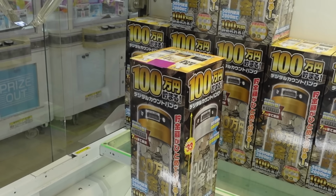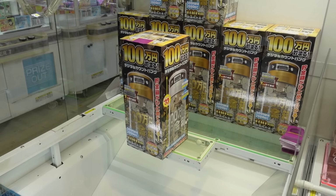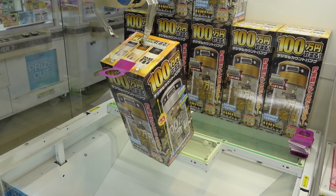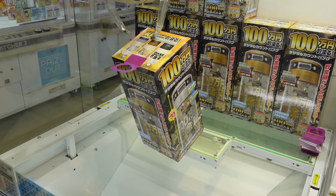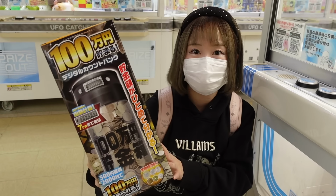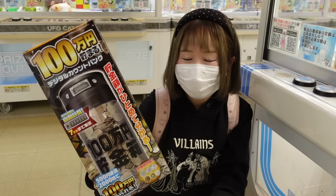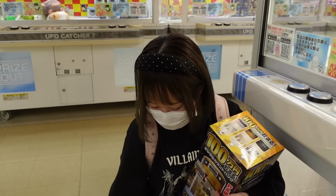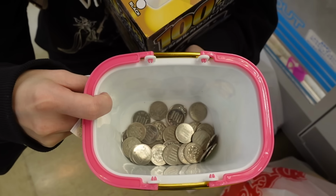And lastly, again onto the corner. I wonder if I could just pull this out. Yes! Here we have a super big coin bank, which is so random, but it's so useful. I totally needed it. And guys, we still have some money left.